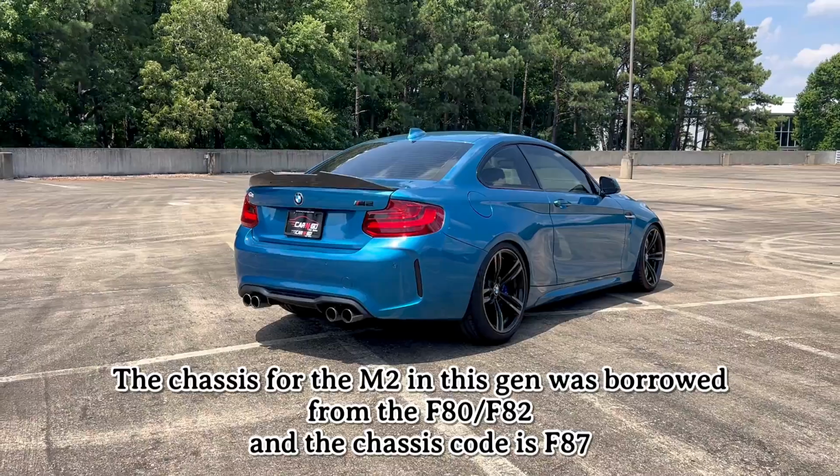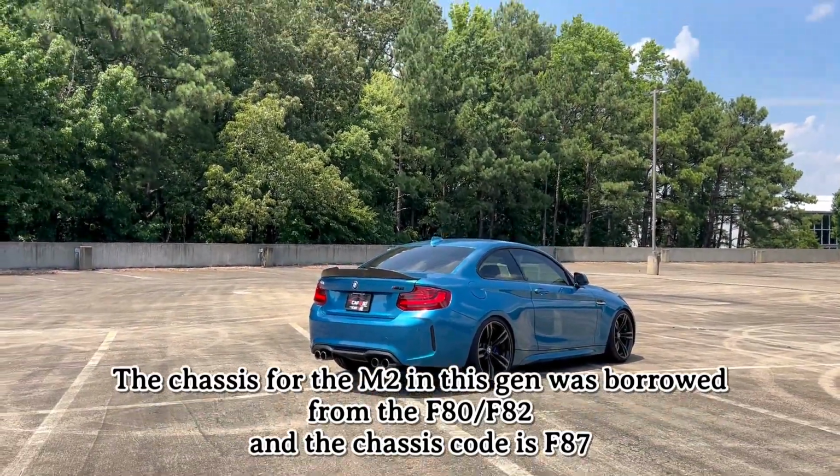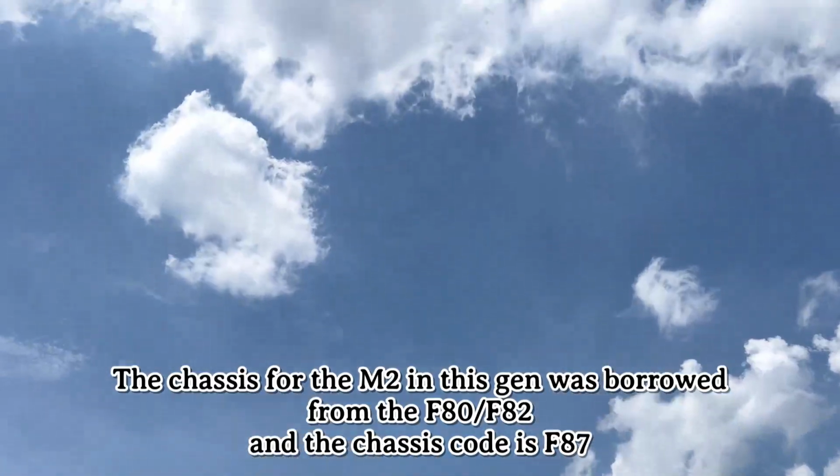So with that information, the turbo's upgraded, and the high compression pistons are upgraded in the N55 for the M2 specifically. So it has its own specifically engineered engine for the M2, but there's no S stamp. Now, when you get into the newer generations, it does have a specifically engineered M engine with the S stamp, etc.